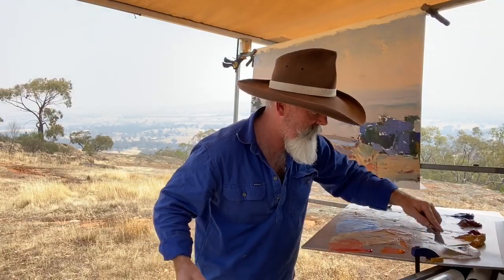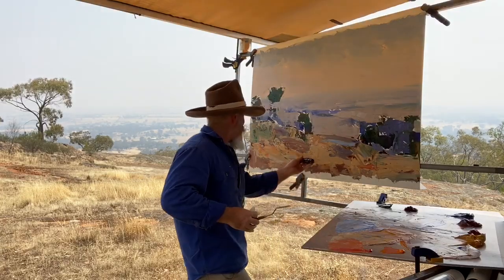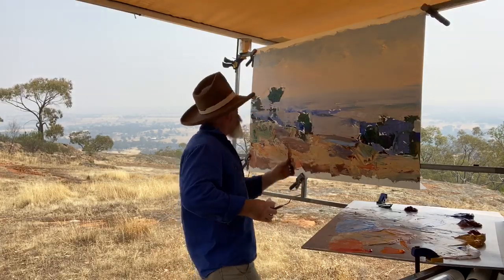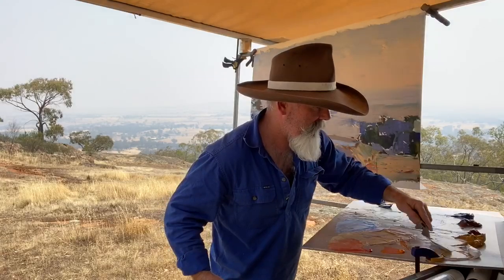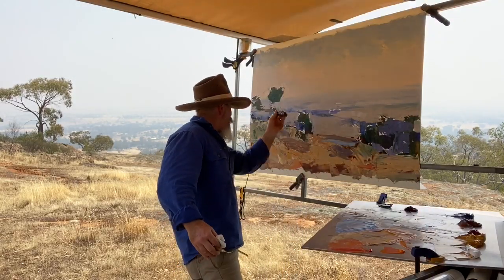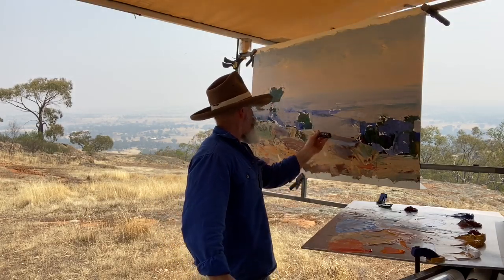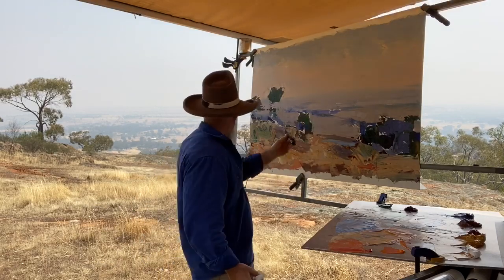Foreground grass with yellow ochre and white. Half mix. Just pulling some upward marks like that to give the feeling of grass as it grows upwards.